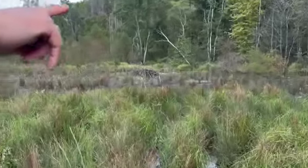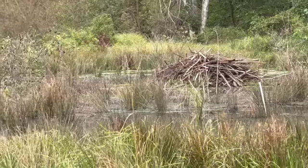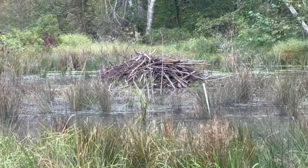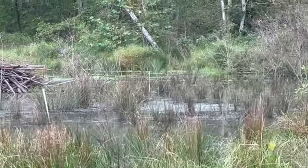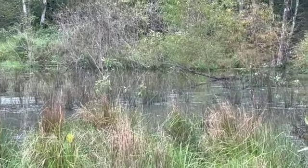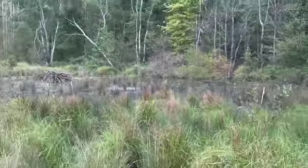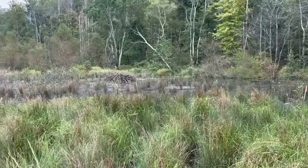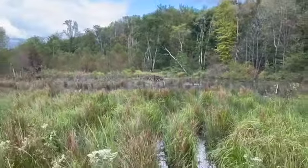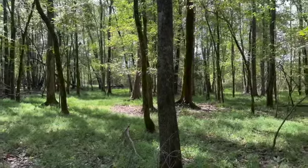But they've just dammed it up down here at the end, before it goes into Old Trace Creek. That's pretty cool. Anyway, maybe end of October, November. But see, I can't get through there. I cut the come through here and clean out all but like a couple big trees for shade.